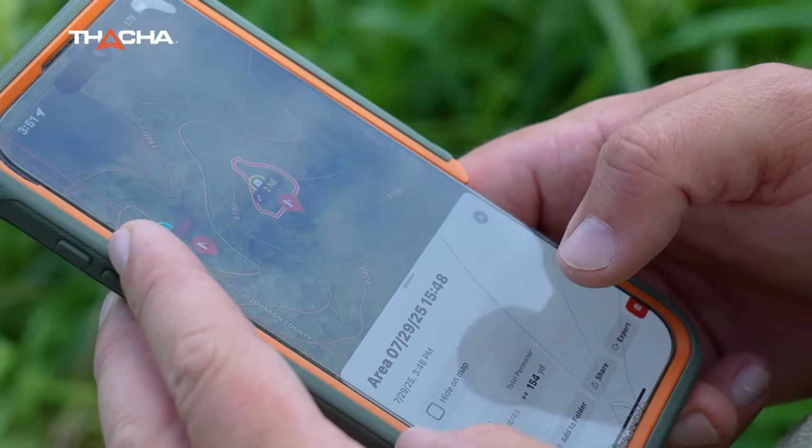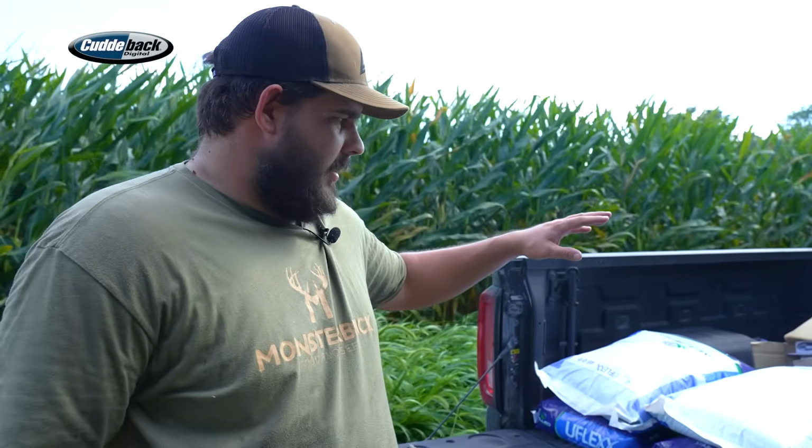0.29, so 1 bag should be fine for that. I am using U-Flex, that's stabilized urea. And the only difference really is it's coated, so it doesn't evaporate into the environment. It's a little more expensive, but with nitrogen, you want 100 pounds an acre, right? So a 50-pound bag contains, it's 46-0-0.